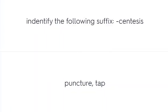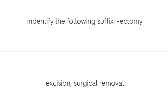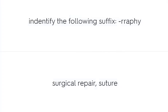Identify the following suffix: centesis, puncture, tap. Desis, binding, fusion. Ectomy, excision, surgical removal. Pexy, surgical fixation. Plasty, plastic repair, plastic surgery, reconstruction. Rrhaphy, surgical repair, suture.